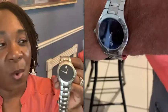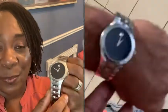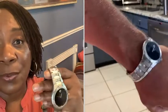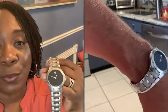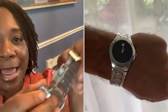This is a great watch. I love it. He loves it. It looks good on him. And when he wears it out, it really looks great, whether he's wearing a suit or whether we're just going out to brunch. This watch has a great clasp.